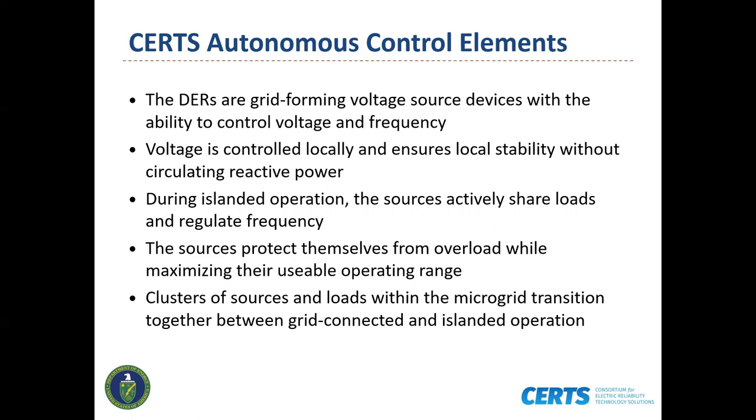Some of the key elements of this control were that we would use grid-forming voltage source devices, which have the ability to autonomously control voltage and frequency. And control voltage locally using droop control, and that would ensure stability and minimize, or avoid entirely, circulating reactive power. Specifically during islanded operation, we would share load and regulate frequency using droop control. And this very innovative concept that Bob had about using what we call P-min and P-max controls. I know Wade talked quite a bit about it; I'll show some examples of it.